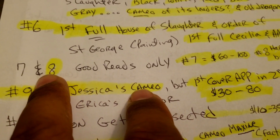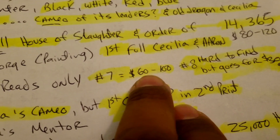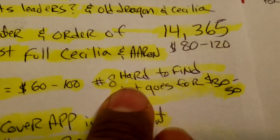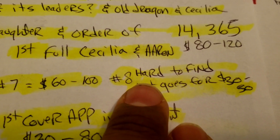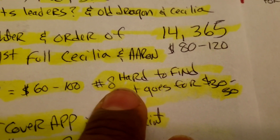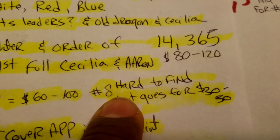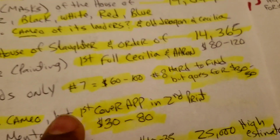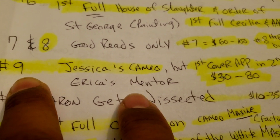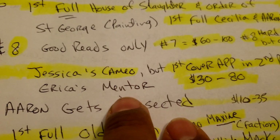Nothing significant really happens in 7 and 8. They're going right now. Number 7 is going for between $60 and $80. And number 8 is a very hard book to find. Keep in mind, we're talking about the cover A's. It goes for between $30 to $50 if you find it, but it's very hard to find number 8, even in a cover A. Okay, keep that in mind, even though nothing significant really happens in that book. Number 9, however, to me is one of the key books. This is Jessica's cameo. Jessica is Erica's mentor.